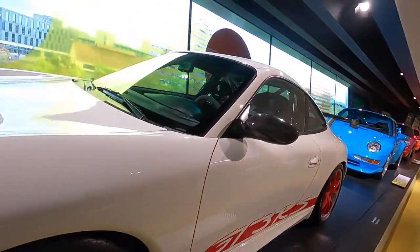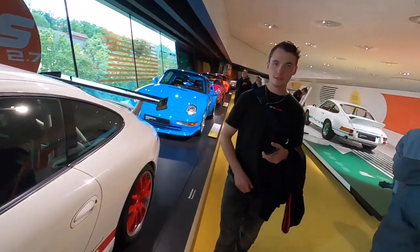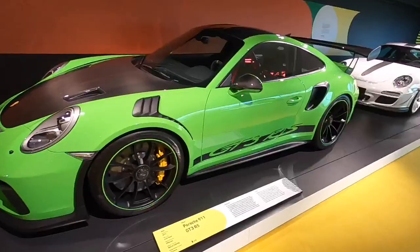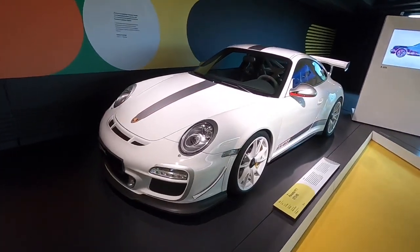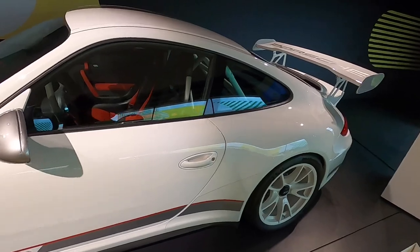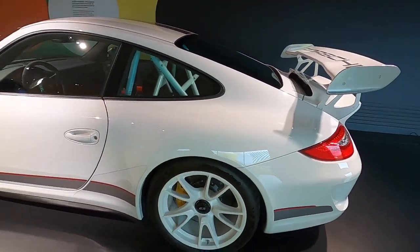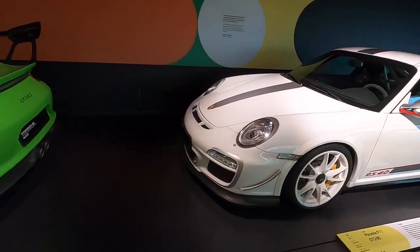Yeah, that's beautiful. Carbon mirrors too. I should get carbon mirror covers for my car. That's sweet. Weight reduction everywhere. That's awesome. Meh, we see those every day. But GT3 RS 4.0. One of 600 cars. This is a manual trans too as well. Really cool car. Not a fan of that color wave, but it's nice.